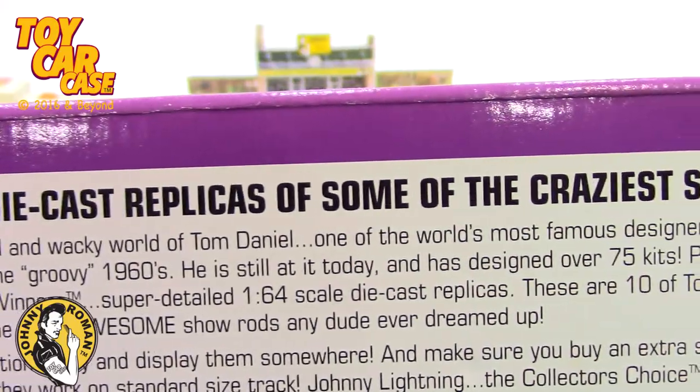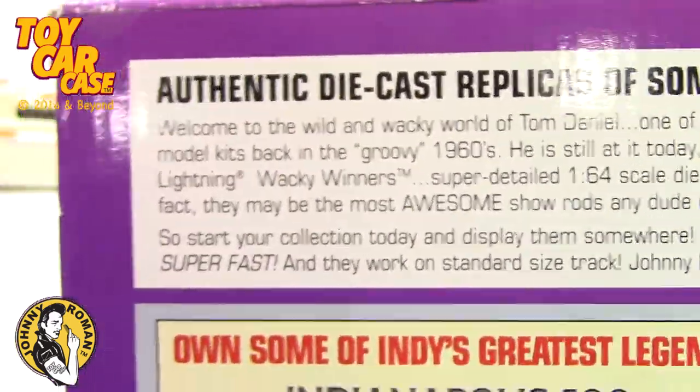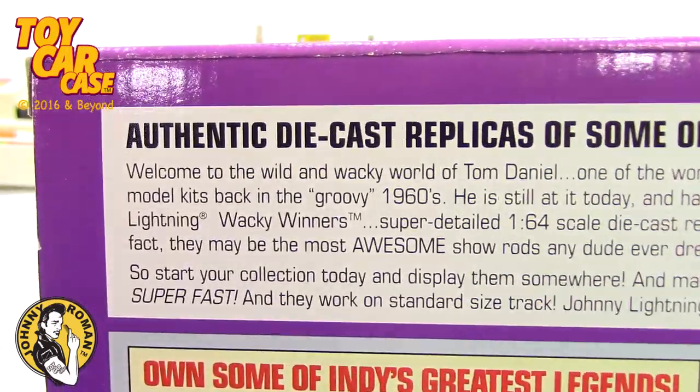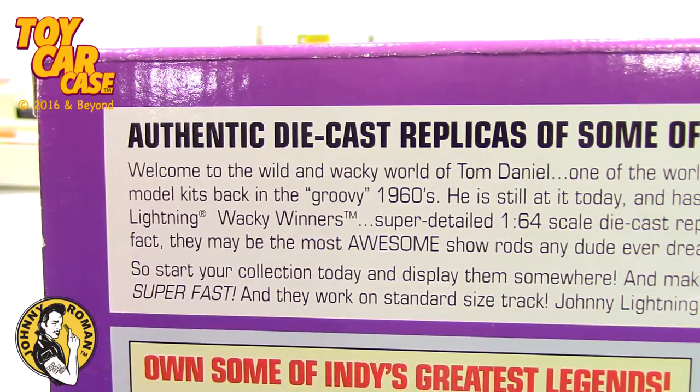Let's see what's on the back. Authentic diecast replicas of some of the craziest show rides ever. Oh, Tom Daniel, if you go to his site, he's got literally 80 plus cars he's designed, some you never even thought of. Go check him out, he's got pictures of everything.